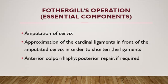So the essential components of Fothergill's operation are amputation of the cervix, then the approximation of the cardinal ligaments in front of the amputated cervix in order to shorten the ligament, which has been elongated due to stretch. Here it is shortened and then sutured on the anterior part of the cervix. And because the cystocele is usually associated, anterior colporrhaphy is done, and posterior repair is done in case it is required.